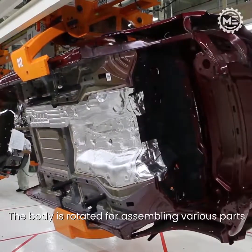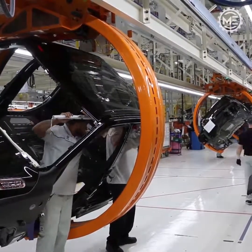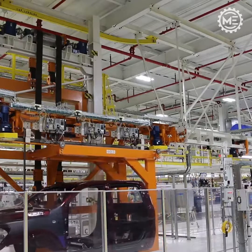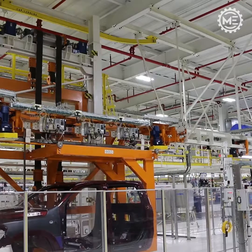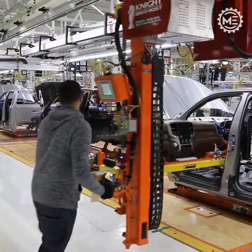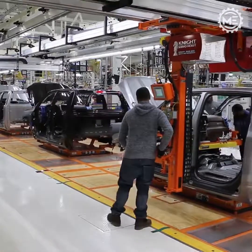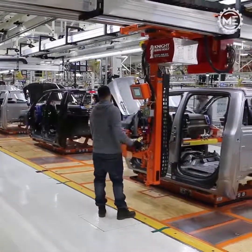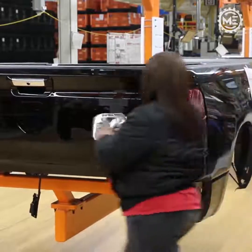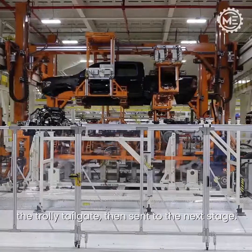The body is rotated for assembling various parts and sent to the next station. Then the dashboard is installed in the body. After that, the company logo is installed on the trolley tailgate, then sent to the next stage.